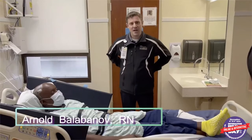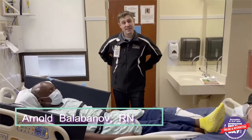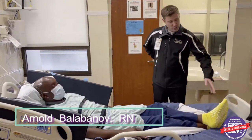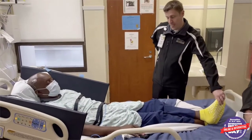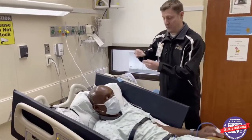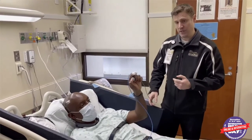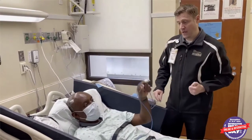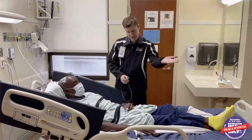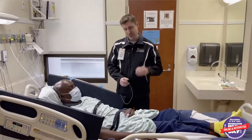Hi, my name is Arnold Balabano. I'm the nurse manager for the Epilepsy program. We'll talk about safety today. As you can see, we want to put some rests on our patient to prevent any falls. We also give our patient a push button, which is right here. So the patient can always, in a seizure, press this push button that will alert the nurse and EEG tech. The patient can push the push button, the nursing staff can as well, and the techs can also press the button from the tech room.